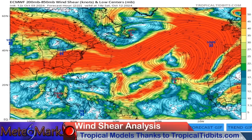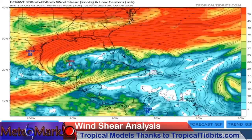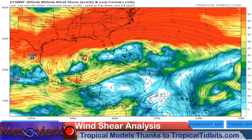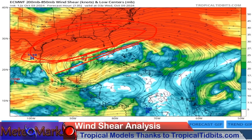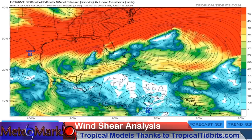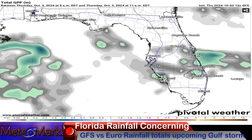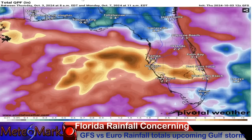But I just want to bring your attention to something here. Look at the lack of wind shear out here into the MDR and the Caribbean. And if we just zoom in a bit here on the European model into the Gulf and the Caribbean, you can see this thing is literally going to be playing a balancing act here with this trough axis to the north, all that wind shear and dry air to the north, and then it's going to be just on the southern side. So if this thing can stay on the southern side, it can actually obtain some tropical characteristics as we head on into the middle to latter part of next week. And I really want to zoom into Florida here. Here's the GFS output.